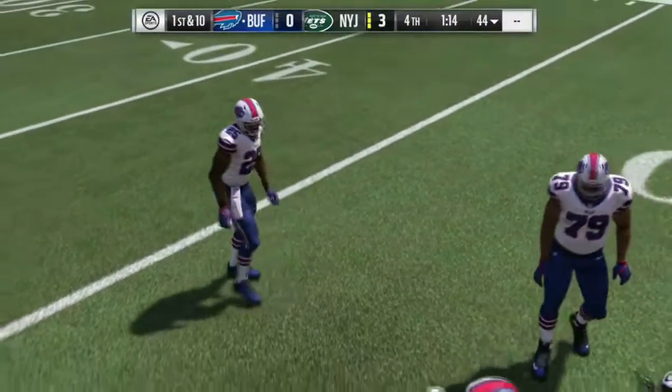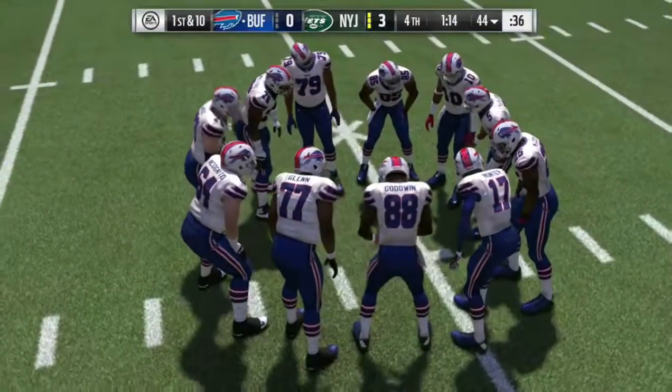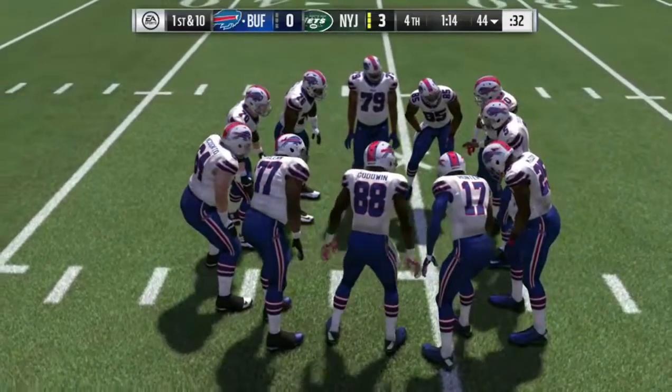The Bills getting set to go. They're only in need of a field goal, a decent amount of time on the clock. So tell me if I'm wrong, you don't have to be too panicked here. No, not at all. I agree with you.